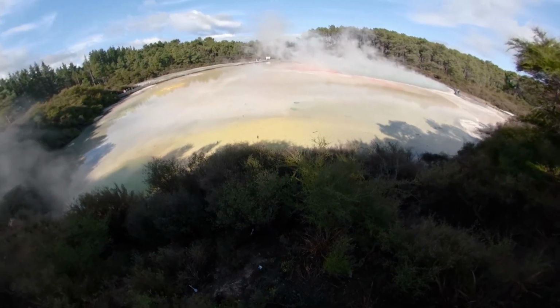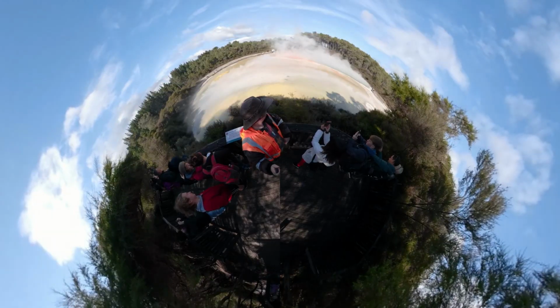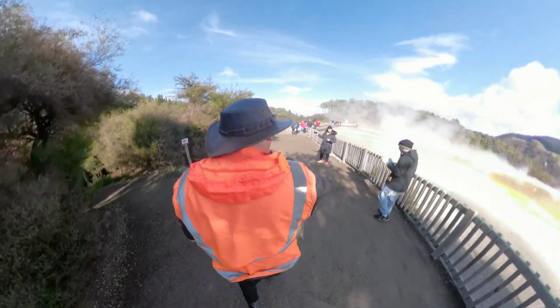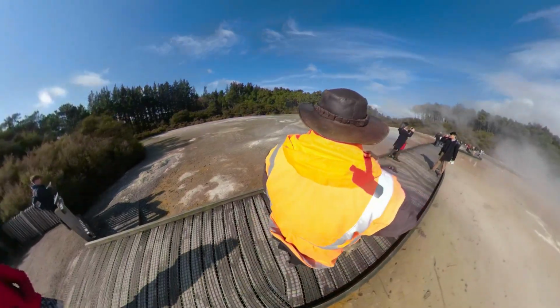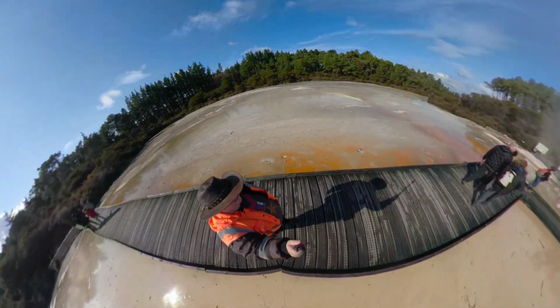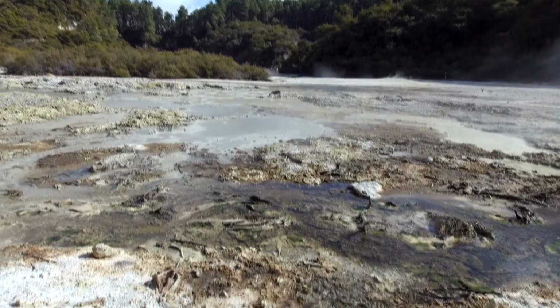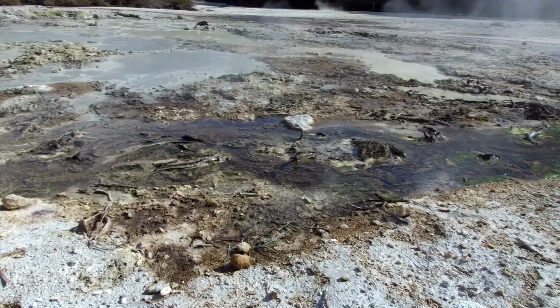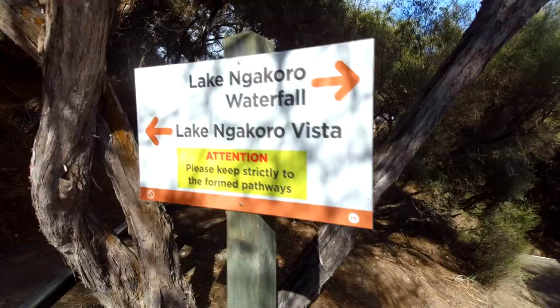The Champagne Pool is the largest lake in the Wai-o-tapu thermal park, and people say that when you go there, the way it looks, the amount of steam and the colour kind of depends and changes based on the weather. So when we were there, it looked bright green, and there was so much steam coming off that it was just getting all fogged up.